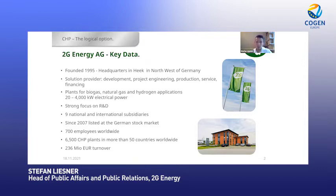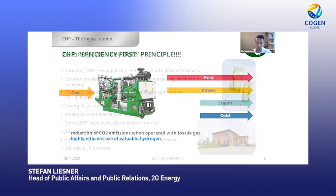Since 2007 we have been listed on the German stock market, which gave us the opportunity to get into good cooperation with all the big utilities in Germany. We have installed thousands of plants in more than 50 countries worldwide, with a turnover of 236 million euros.